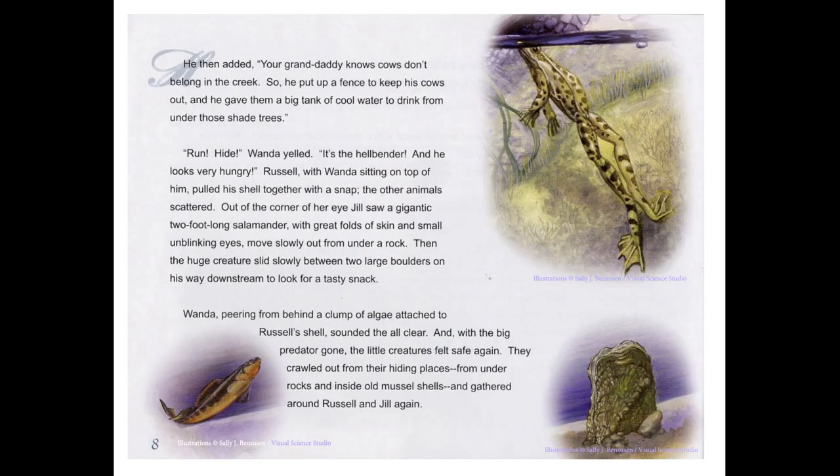He then added, "Your granddaddy knows cows don't belong in the creek, so he put up a fence to keep his cows out, and he gave them a big tank of cool water to drink from under those shade trees."